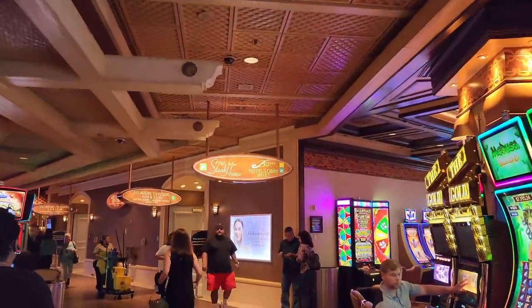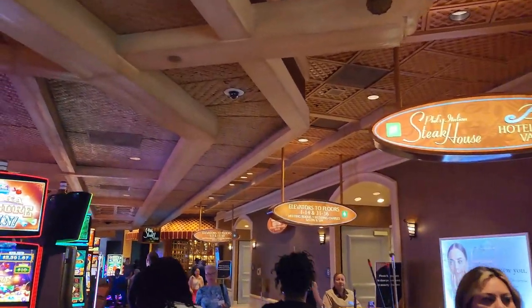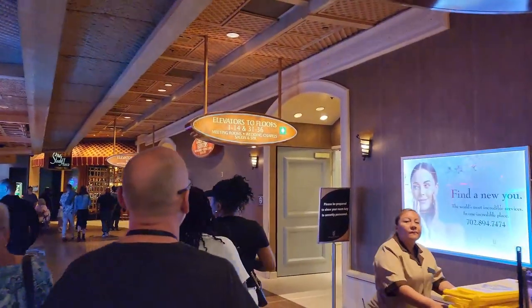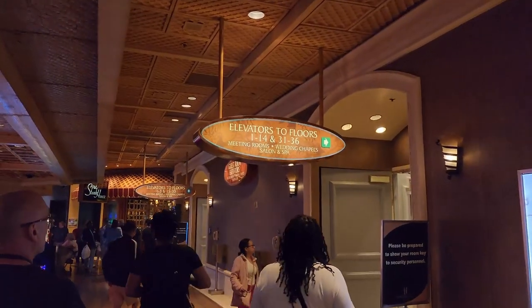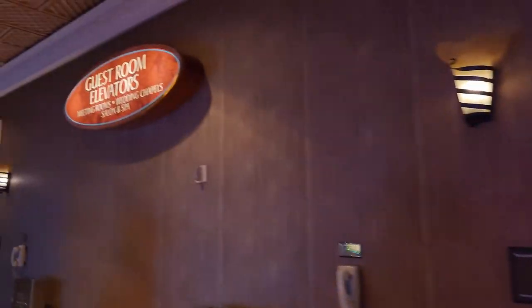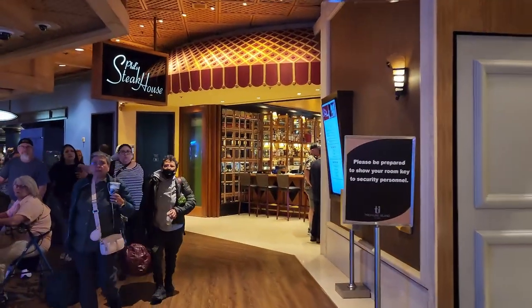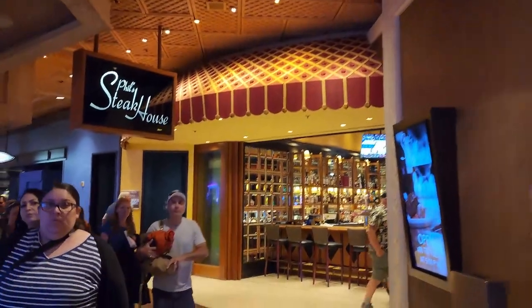Okay. So we're gonna go towards the hotel lobby so you guys can see where that is. So here are some elevators over here for you. Here's all the elevators for the hotel. I think this is the only elevator bank. Or, there was one down this way. Yeah, maybe, but there's some of your elevator banks.